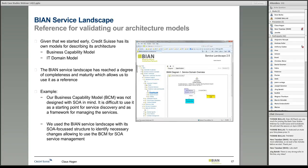So what does it bring as an advantage for Credit Suisse? We have one challenge here in Credit Suisse since, as I mentioned, we started already 15 years ago with our service-oriented architecture, and BIAN started 5 years ago. We already had to define our own landscapes and models in the meantime. So today we have a proprietary business capability model which defines the business architecture, and we have a proprietary IT domain model which structures our application landscape into domains. So we could not just adopt the BIAN service landscape and bring it into the company because everybody was already using other models and the change would have been too big.